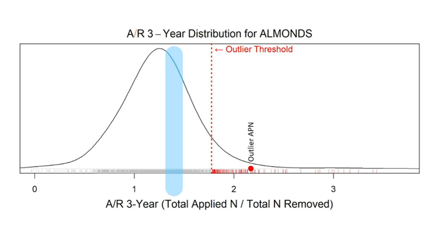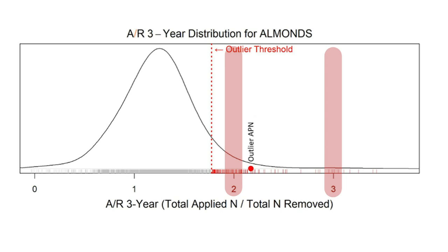But what if you go up to a 2 or a 3, say the extreme example, and there's some out there that put on 3 times more than theoretically you should have put on, when you do the applied divided by the removed. So this is really the fundamental way that we're coming up with these outlier designations for a parcel.